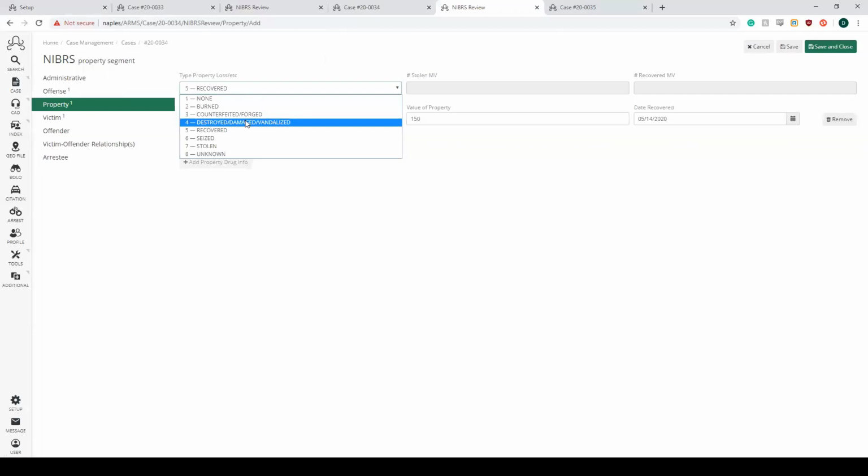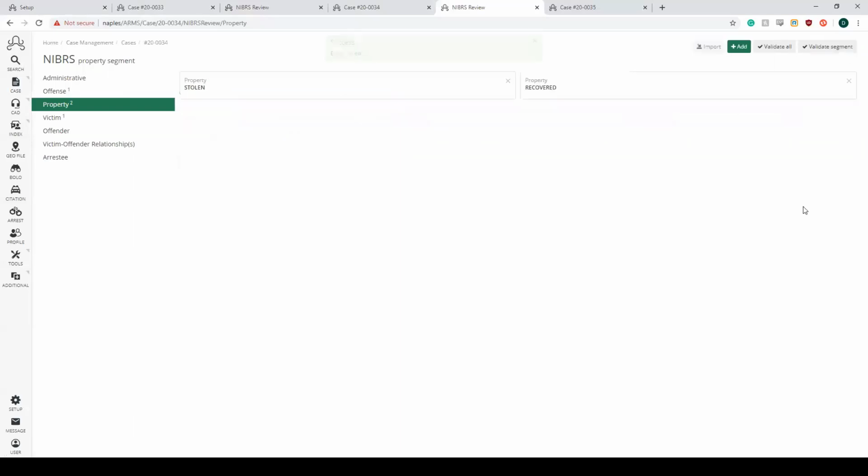Now, you don't have to have specifically just that, because remember the simple assault we did at the beginning had a simple assault and a vandalism, and that's what made it so that we can put in this destroyed, damaged, vandalized property. All right, recovered and stolen, we already know that, and seized is going to be related to drugs. So we've got recovered, description, value of property, and date recovered, and we'll hit save.